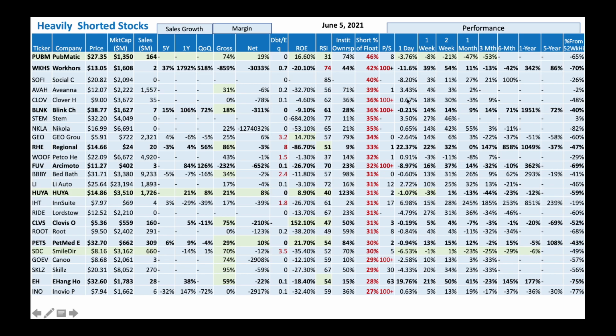ROE represents return on equity, which really represents the company's profitability. RSI is the relative strength index. If it's a high RSI, then we don't want to buy at that time because it's already overbought. But if the RSI is low, in this case PubMatic, it's 31, that tells you it's really oversold at this point. It's okay to buy.